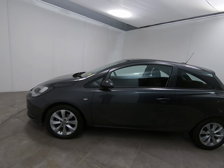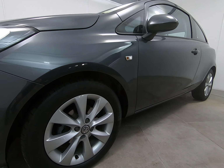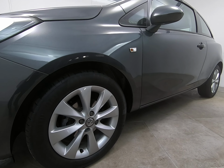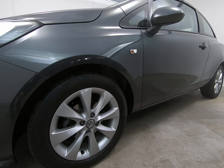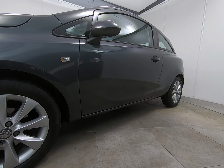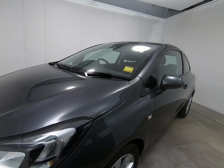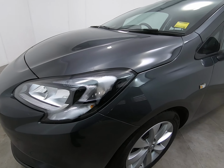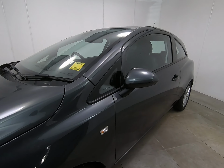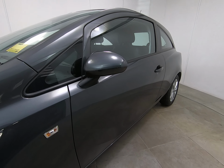Onto the final alloy wheel, the same as the other three alloys I've already shown you. Really am struggling to see any marks at all. While I'm low down, once again, just point out the passenger sill, exactly the same as the driver's, unmarked. Onto the final bumper corner. Nothing to point out on the passenger front wing either. I've already mentioned both mirror covers free from any scuffs.